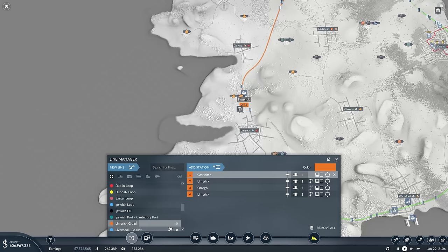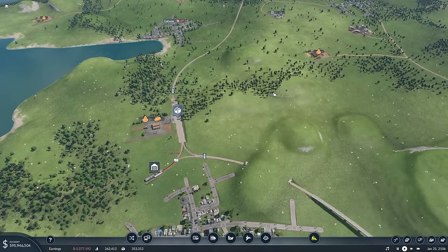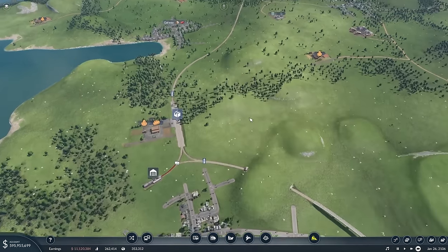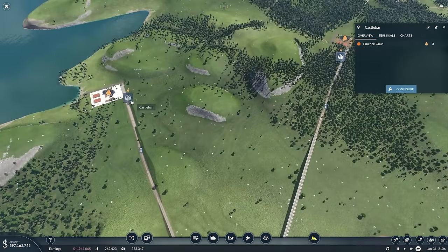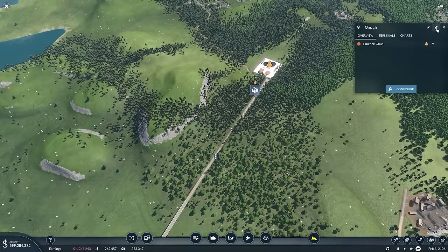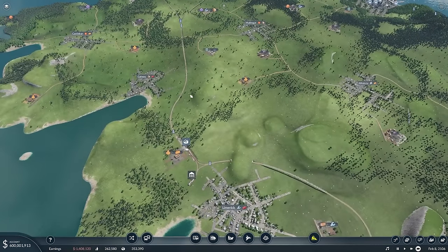Limerick grain. Easy peasy lemon squeezy. Right, that train will now go back and forth and do what it has to do. I can have a little bit of fast forward to kind of help it out. But we should now start seeing grain placing on the platforms. And because of the distance it has to travel and the delay until it comes back to that same platform, there should be a lot waiting for it when it needs to pick up.